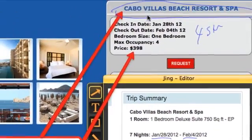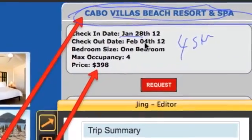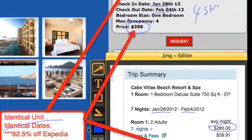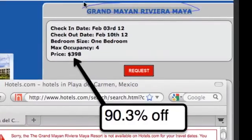But if you look up here inside our member pricing, Cabo Villas Beach Resort, January 28th to February 4th, the 1-bedroom unit, exact same dates, exact same everything, $398. That's 82.5% off Expedia. And Cabo is renowned for its whale watching, deep sea fishing, and just pure relaxation, authentic mariachi bands, the whole thing. Let's flip to the other side of Mexico and look at the Grand Mayan Riviera Maya.